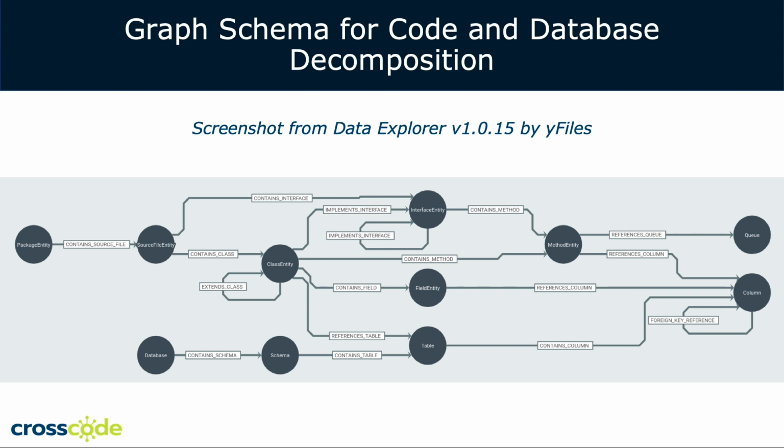So here's a screenshot of a piece of our version 2 schema in CrossCode. Basically, this is indicating that the dependency tree is actually mapped out in the database itself, how you would draw it on a whiteboard. A package entity, for example, a jar, a war, or an ear file when talking about Java, can contain many source files, and these source files may contain class definitions or interface entities. And this all goes all the way down through method entities and field entities that may call out to a queue, they may call out to a given column. And this information soon in CrossCode's roadmap will include cloud infrastructure and deployment related information.